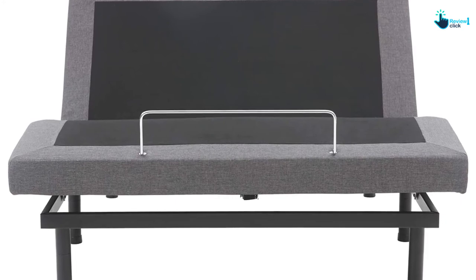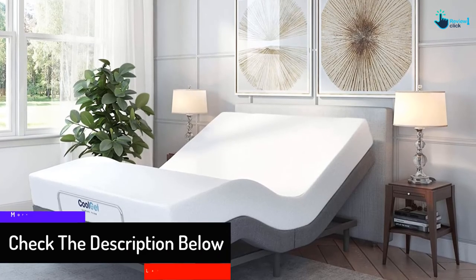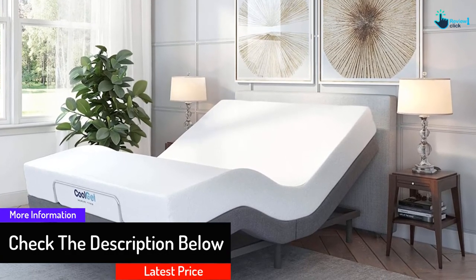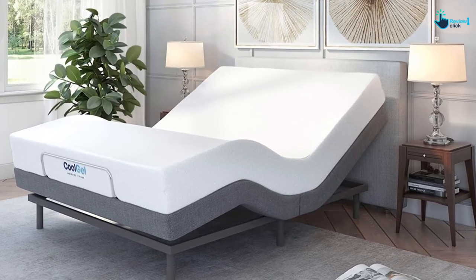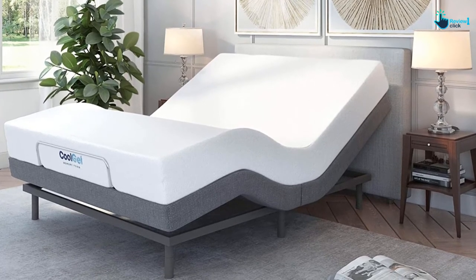This adjustable bed comes with 2 USB ports, and foot and head massage operation by wireless remote. It features programmable settings for lounge, zero gravity, and PC TV positions. The legs are adjustable in 3 different height positions. Overall, this adjustable bed is good for health benefits.